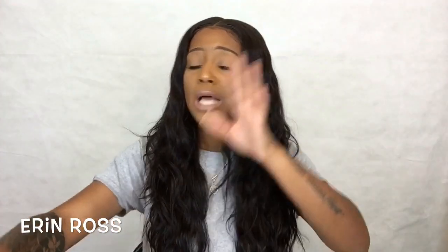Most of y'all see how this looks right now? I go to work like this. I throw it in a ponytail, whatever. I don't have to wake up every day and grab the spray bottle and walk out the house with a wet head. I don't have to do that. This hair is low maintenance. It's very convenient. It's my go-to wig.